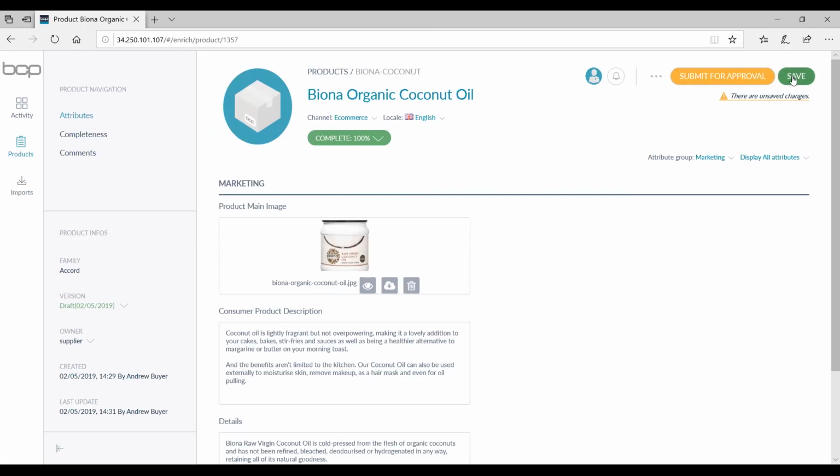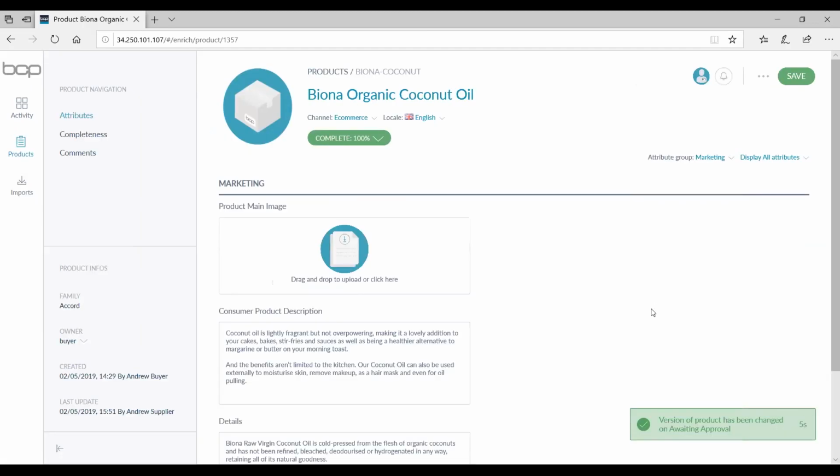So at this point, I could save the product and come back later, or I can indeed click the submit for approval button. What that's actually done now is passed the product along a predefined workflow, and in this case, it's gone to the buying team who can review the data and then approve or reject my change. So I'm going to hand you back to Andy, and Andy's going to introduce you to the concept of automation through the use of workflow.